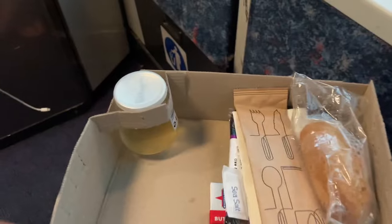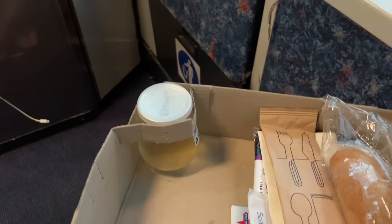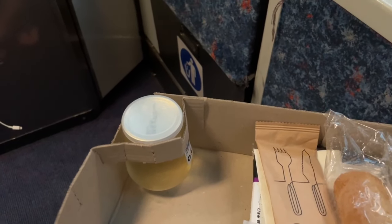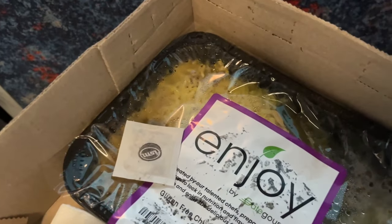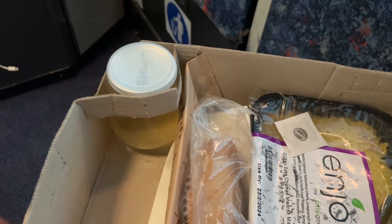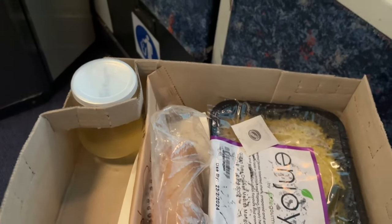Ladies and gentlemen, dinner has been served. I decided to get myself a Moscato wine, along with a main meal of chicken with rice. To be exact, it is the mango chicken with rice. So yeah, it comes with a bread roll as well, and I got myself a Moscato on top of that. It's like a sweet wine, it's pretty nice. Anyway, we'll see how nice it is.